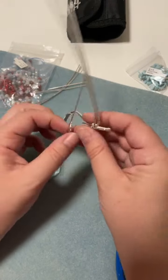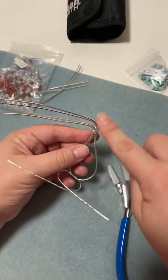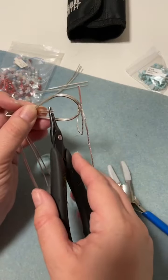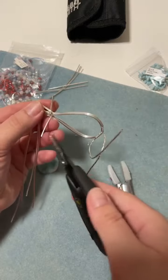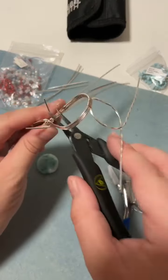Okay, so I really wanted to add beads. I'm just pushing this part out of the way. I did want to add beads to the bail here, so I'm going to improvise and add the beads somewhere else since I totally forgot to do that. I have these cute little beads that I'm adding on, so I'll find a spot for them.